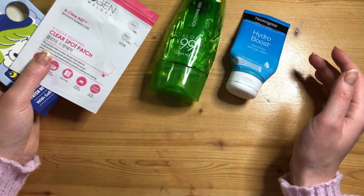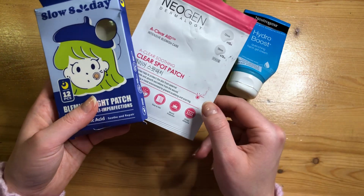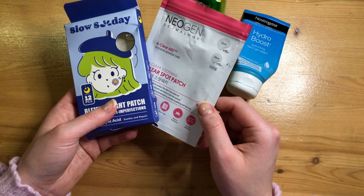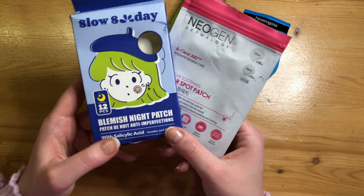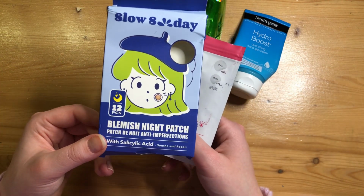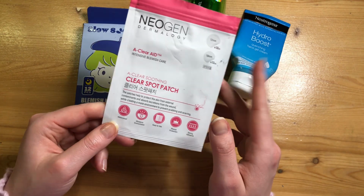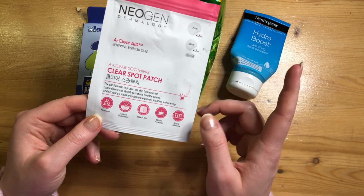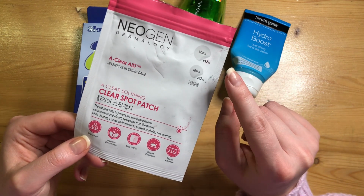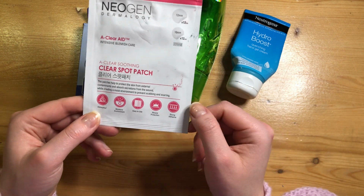And then we have these last few soldiers still standing. So I have 2 pimple patches. Well, there would be more of these, but I think I threw the other ones away. So I have this one, this one is from Shein. Really nice pimple patches. You have 12 of them. And then I have the Neogen Dermatology Clear Spot Patch. And you had 2 sizes. One was 12 millimeters and one was 10 millimeters. So you had like 2 sheets.